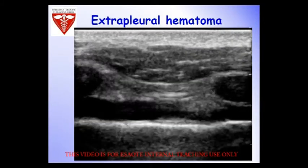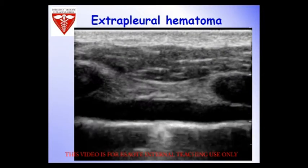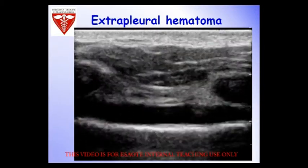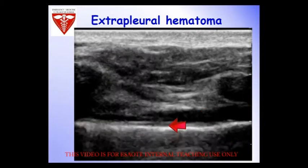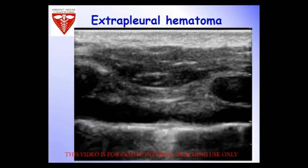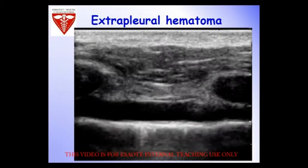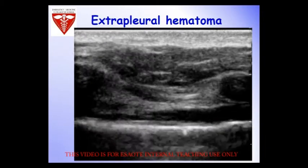We can also evaluate an extrapleural hematoma. Here, this is the subcutaneous fat, okay? This is the ribs. This is the intercostal muscle. This is the pleural line. This is fluid. That is extrapleural fluid, okay? This patient has a chest trauma, so at this point there is a blood fluid collection, an extrapleural hematoma.